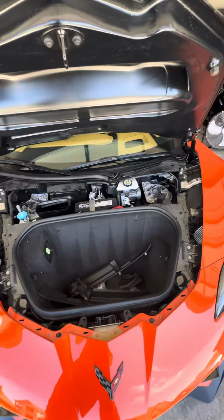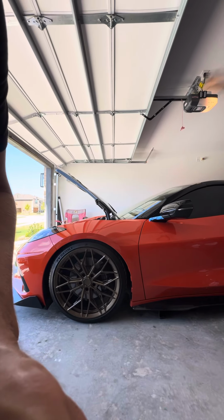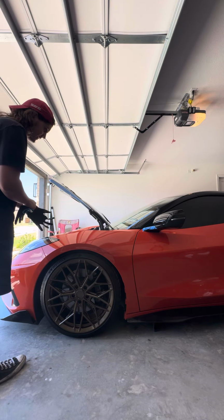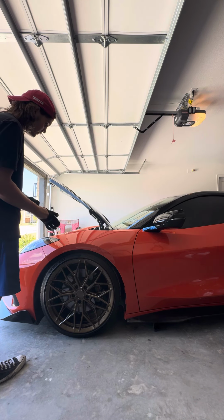If there was a mouse in this car, that'd be the 10th Corvette C8 I've worked on that had a mouse inside of her. So let's just go take a look. Nine times out of 10, it's going to be here on the driver's side. And I can actually say that because again, if there is a mouse in here, this will be the 10th Corvette C8 I've worked on.